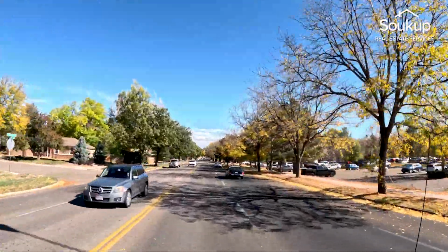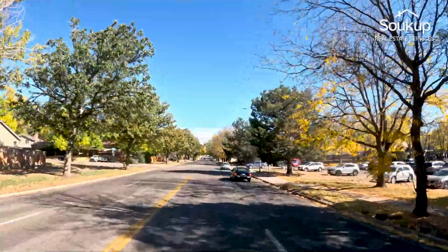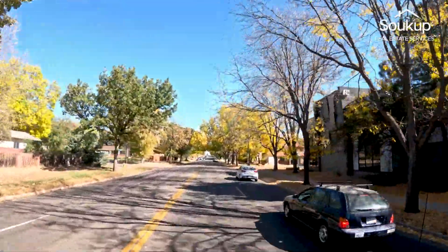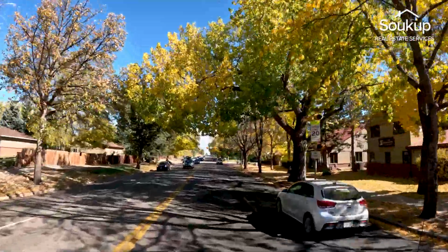On the left side actually is the neighborhood that my grandparents and aunts and uncles originally moved into, and on the right wasn't a health club, wasn't an apartment complex, was actually a sheep farm. And so you can imagine waking up to that and now having all of this here.